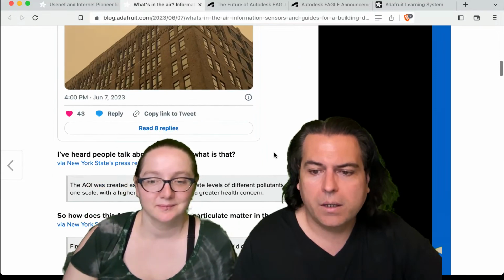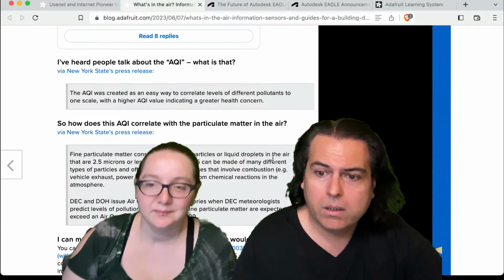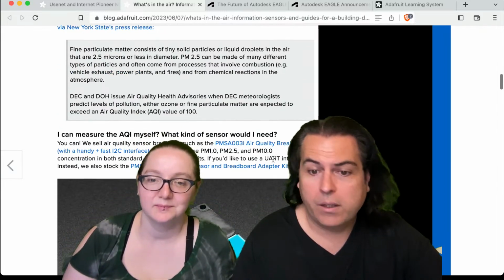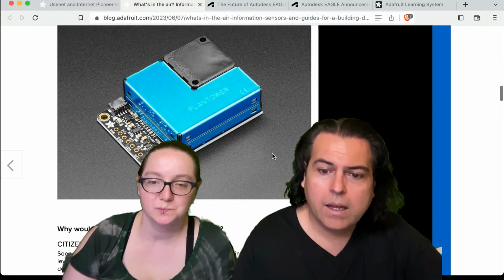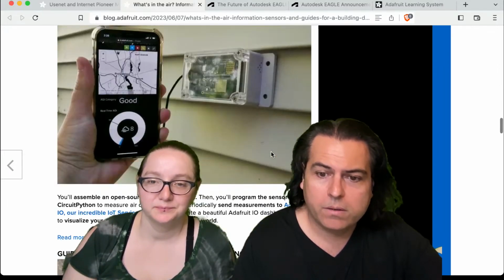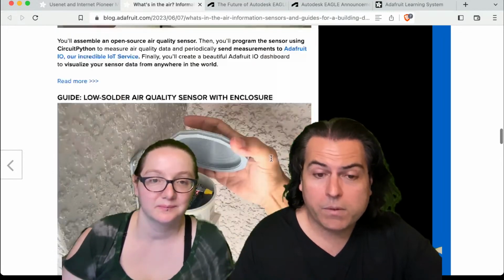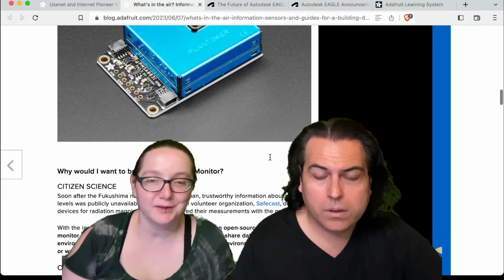You can look at what AQI is. How does it correlate with the particulate matter in the air? Can you measure it yourself? Yeah, matter of fact, you can. What if you wanted to build something? What if you wanted to make it open source? What if you wanted to log it somewhere? These are all the things that you can do pretty much right now. You probably already have the components in your house.